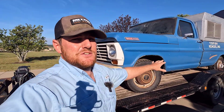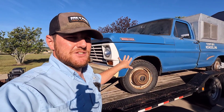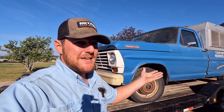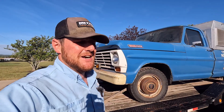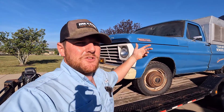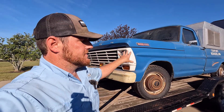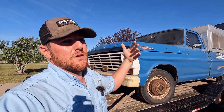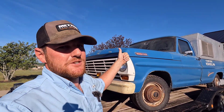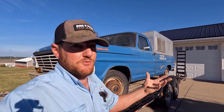And then you have all the rust issues on the truck. After you spend all of those thousands of dollars on this two-wheel drive truck, it's only worth 9 to 10, maybe 15 on the high side, the way the market is now. So in my mind, it's not worth putting all this money into this truck to fix everything, when I could use the parts off of it to make a Highboy that's going to be worth a lot more. And plus, if I have anything left over with the '67 stuff, it's going to help me out on my '67 crew cab build that I need parts for, because I want to make that one really nice as well.